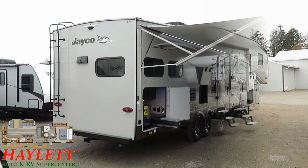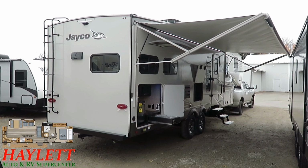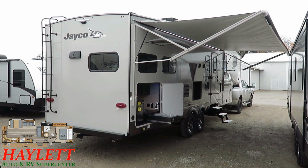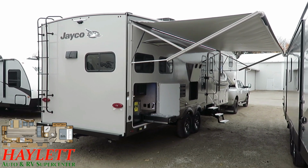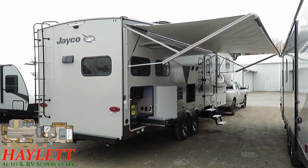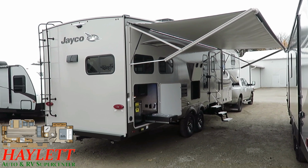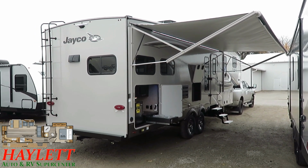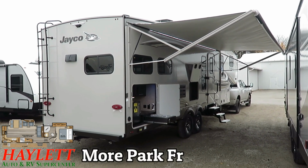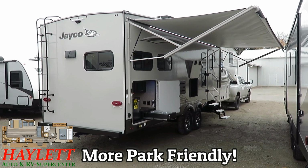Now, while it used to be just the absolute bread and butter of the RV industry, 2-slide fifth wheels with no slides on the door side have become a rare thing indeed. Very few brands build anything like that. Again, a little bit smaller version of something like this might be the 2804 RK Open Range that we actually helped design here at Haylett RV, partially for this reason. It's patio friendly. It's park friendly. You're not losing campsite space.